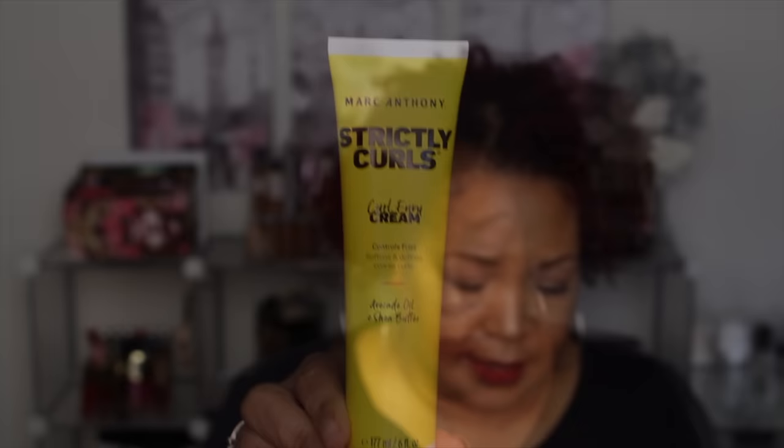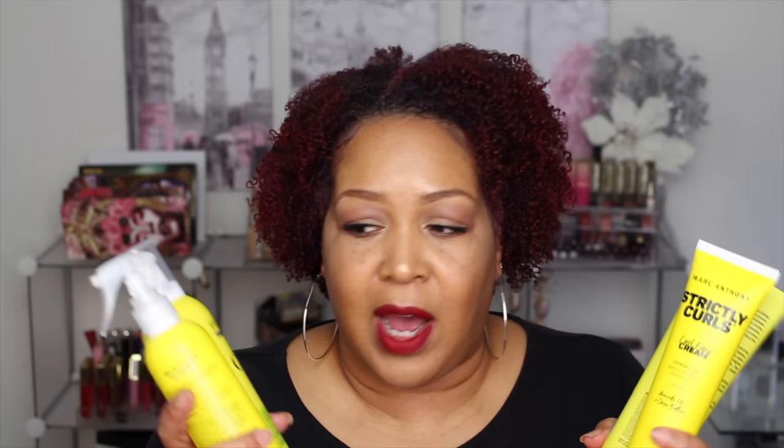Last item that I have is the Strictly Curls Enhancing Styling Foam Extra Hold, which transforms unruly, frizzy hair into full, shiny, manageable curls with silk protein and vitamin E. And that is this. This is like the mousse. Okay. I've been mixing my mousse and gels together and I really love the results, but I want to try all four of the products as is.